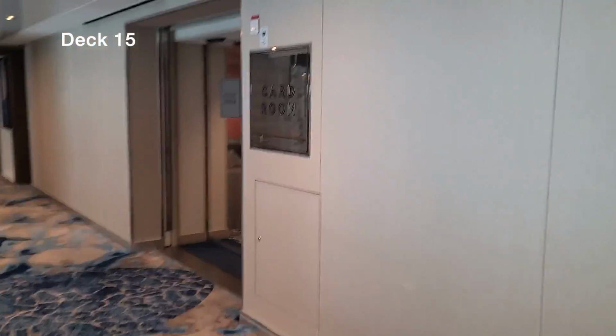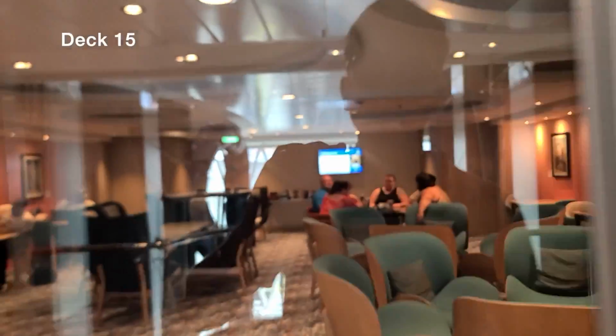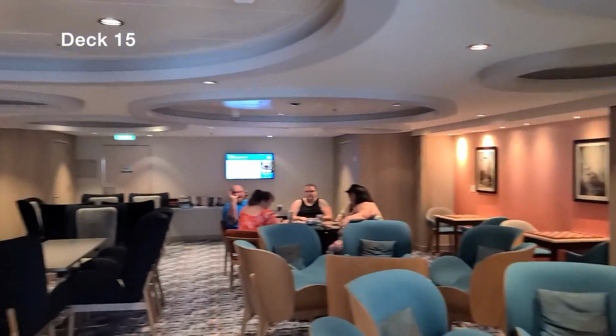Moving on to deck 14, at the aft of the ship, we have the card room where, guess what? Yep, people hang out and play cards.